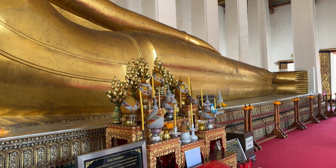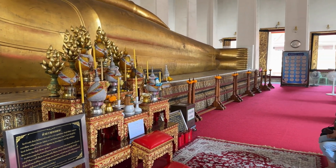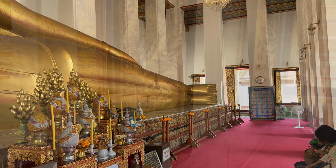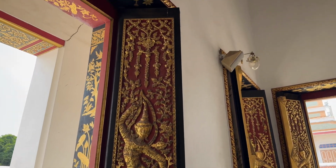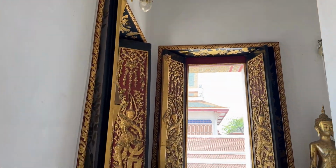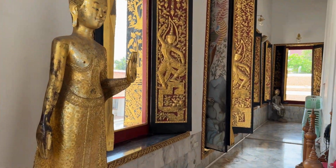Yeah, so this is the little shrine, and they pray. They have the prayers. I guess it's right exactly in the middle of the building. Yeah, it has the angels on the window shutters in the various poses. Some really nice Buddha images scattered around.